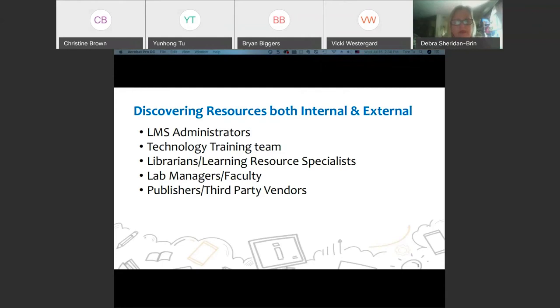COVID and now can be instrumental in helping the students achieve some of those learning objectives that they would need for their labs. The last bullet I have here is publishers and third-party vendors. So your textbooks, what do they have? How can you leverage any of that? Do they have additional resources that are lab specific?